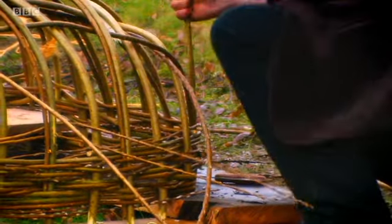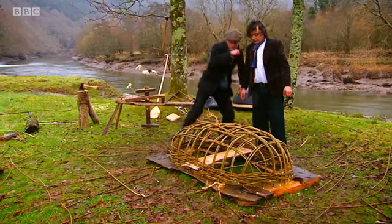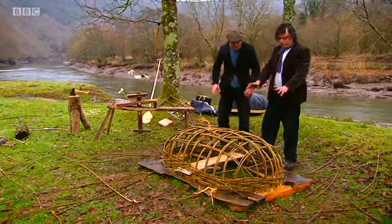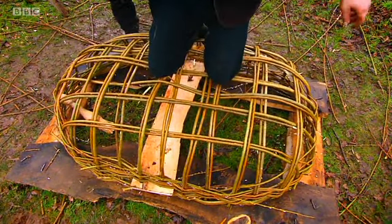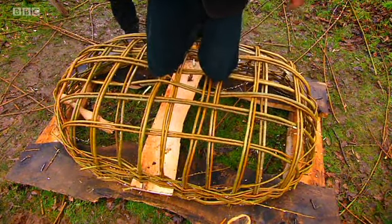Okay, that's the last ones woven around there. So, are we pretty much there? We're pretty much there. I'll just kneel on top here. And there we go. Bounce up and down a bit.